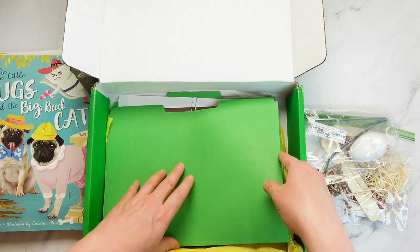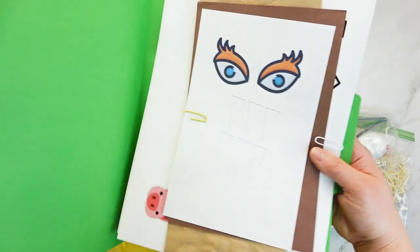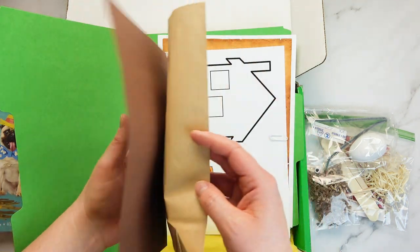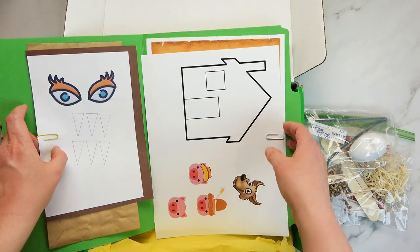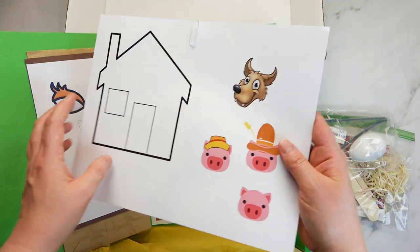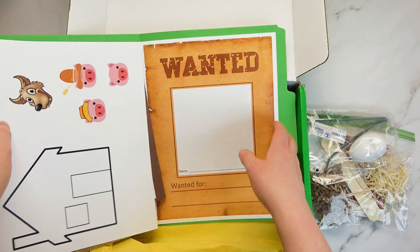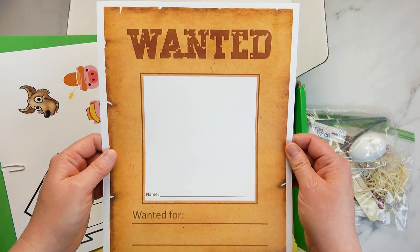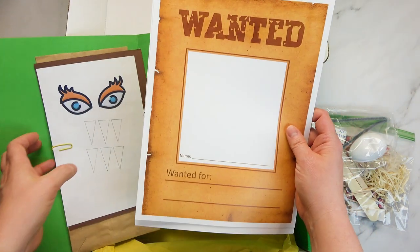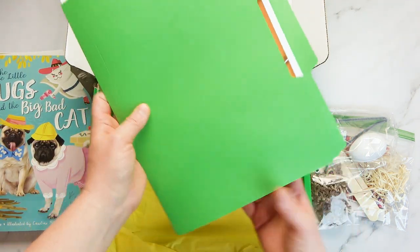And then there is a folder in the back with some of the activities. I'm guessing this is for the Big Bad Wolf craft. We have this one here. And a wanted poster. This is going to be a lot of fun. Now let's put these back and then we are going to look in the activity book to see what all these crafts are.